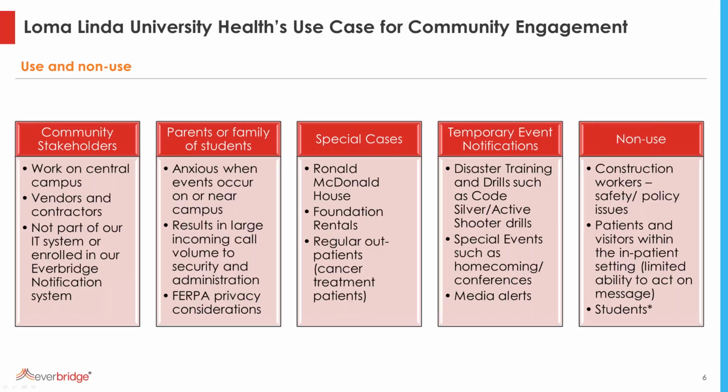When we were working with Everbridge and reviewing contracts, our client advisor spoke highly of using community engagement for temporary events, and we sort of didn't take that seriously because that wasn't really our use case that we had in mind. But what we've actually found is that for our disaster drills and our disaster trainings, in particular some of our mini drills, where we're walking into a department either on the university side or on the healthcare side, and we are working with a small group, typically between 15 to 100 people that we're training at one time, community engagement is a really special tool.